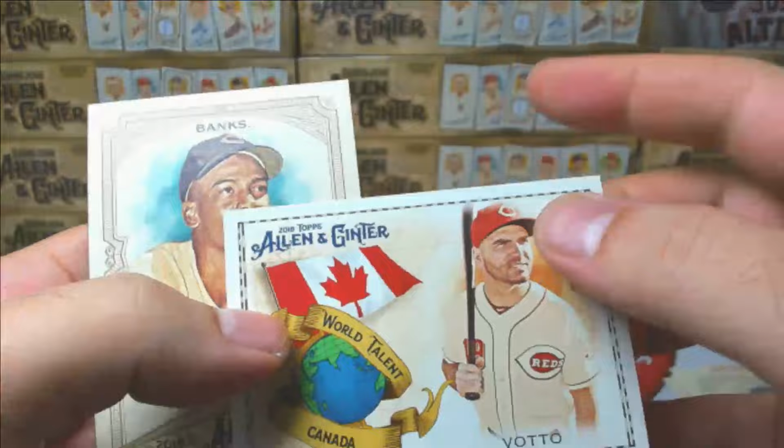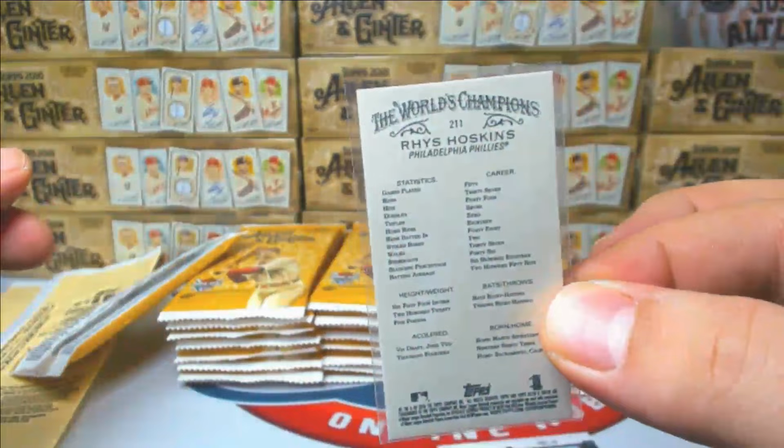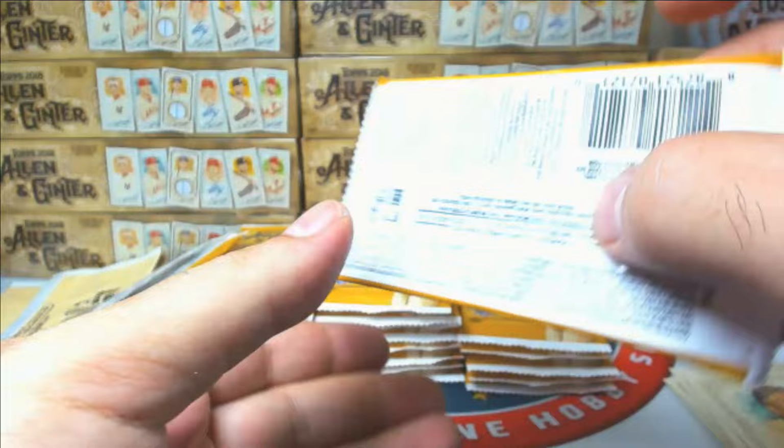Captain Canada. Now, those of you that haven't been with us on these, we'll sleeve all minis for you guys. Nice sharp little minis. And we'll top load most of the nice rookies, short prints, anything rare like that. Okay, JD on the board. Oh, he's hitting them. That's a good one.